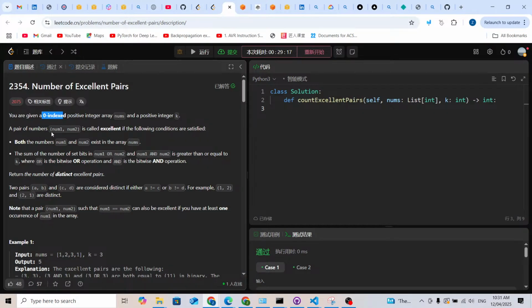A pair of numbers nums1 and nums2 means we're going to choose two numbers from the nums array. It is called excellent if the following conditions are satisfied. The first condition is that nums1 and nums2 must exist in the array nums. The second is that the sum of the number of set bits in nums1 OR nums2 and nums1 AND nums2 is greater than or equal to k, where OR is the bitwise OR and AND is the bitwise AND.